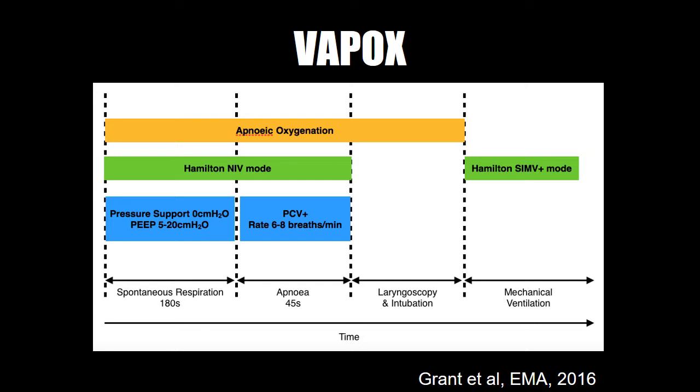So if you use the ST mode, you have to have a pressure support to ventilate the patient. If you use the NIV without the ST mode, what will happen is that you set up a backup rate on the ventilator, and it will flip into pressure controlled ventilation once the patient becomes apneic after a period of about 10 seconds. And then you can set your backup rate. You can also set up the IE ratio and various other things. So it will actively ventilate your patient during the apneic period. And then you do your intubation down here. And once you've intubated the patient, you just flip the Hamilton into the settings that you want for ventilation.